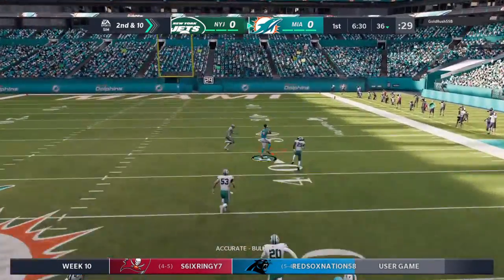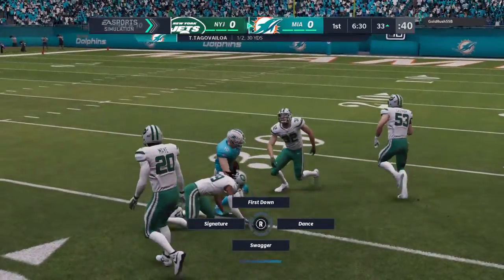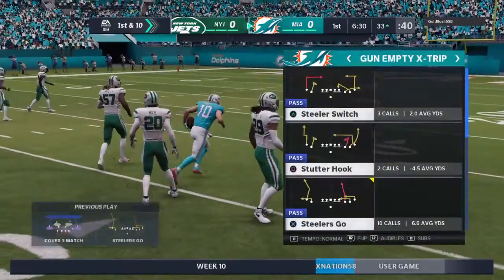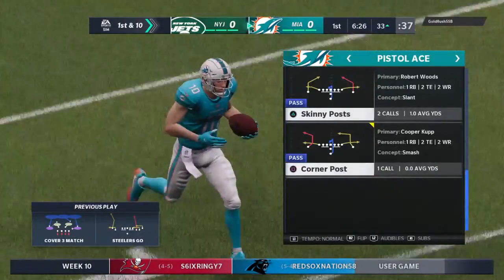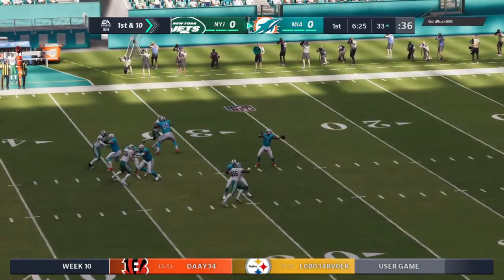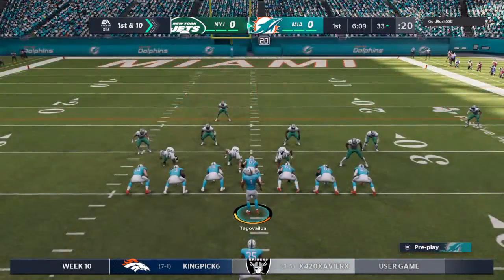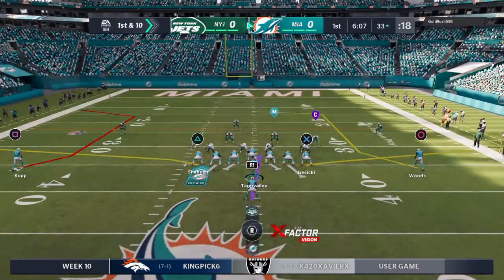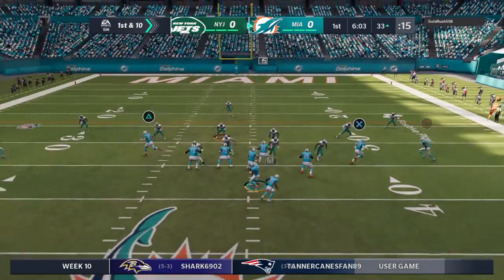Tagovailoa working out of the gun. Again, he targets Kupp, and this time he's got it. And he's going to get this all the way down inside the 35. A gain there of 30 big ones. When they've needed a play this year, he's certainly been the guy to deliver it. As this season has gone on, he's been awfully consistent and sometimes spectacular. So the big play changes the complexion of things. Here's 1st and 10 just outside the 30.